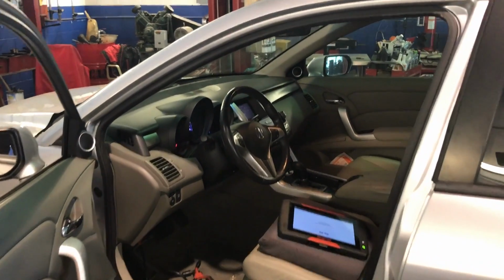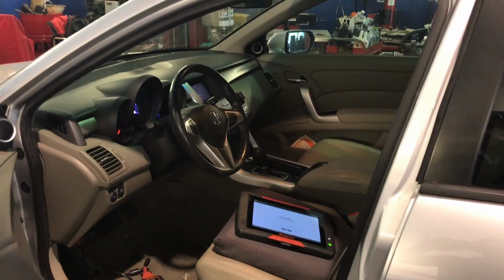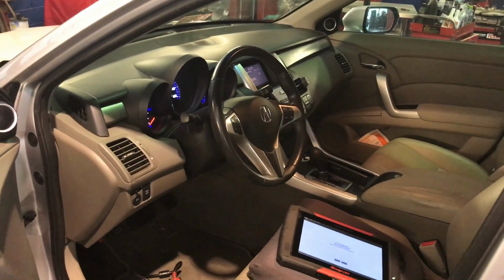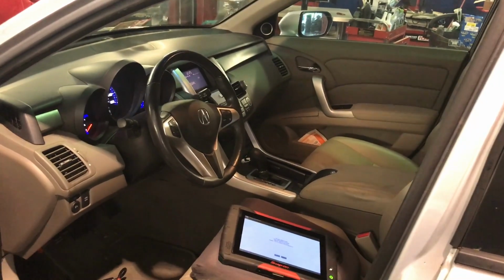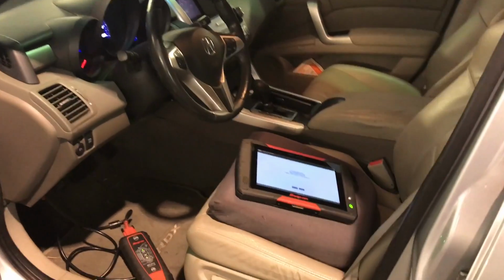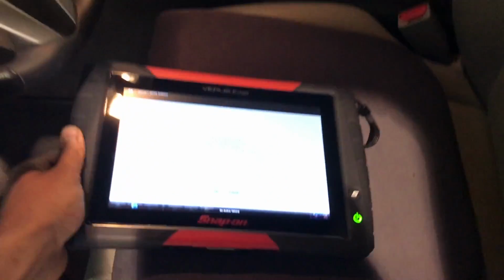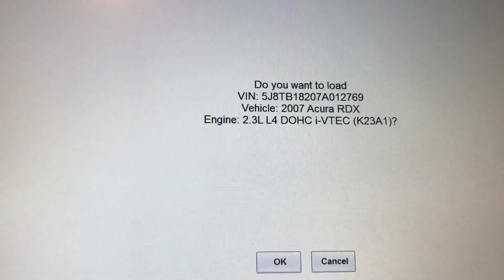This is a 2007 Acura RDX Turbo. Customer complaint: it has no air conditioning, no heating. Actually, the center buttons are not even coming on, so I have just connected the scanner. I have Autel's Edge running, just connected to it. So that is what we have.